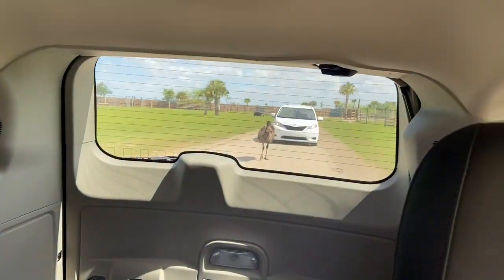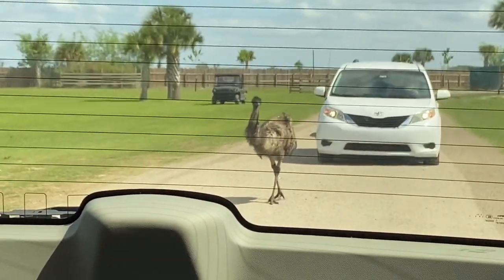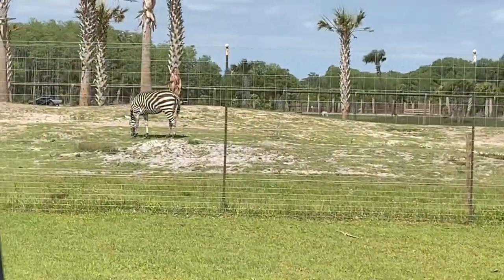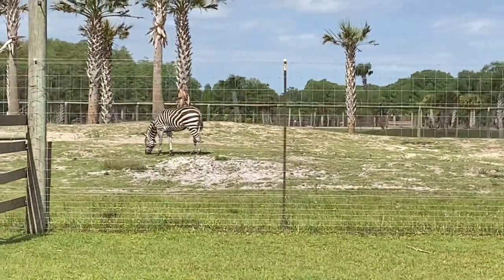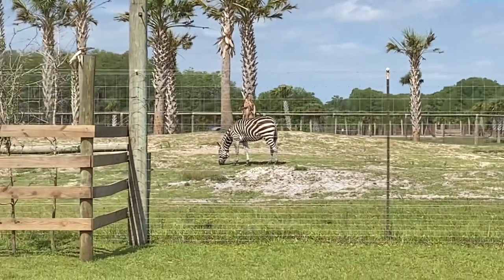Crazy birds following us. Look, this is at the back window. Look, Tanner, he's following us. Oh my gosh, the zebras. Look how beautiful they are. Most of them are over feeding and I can't get them, but I got this one.